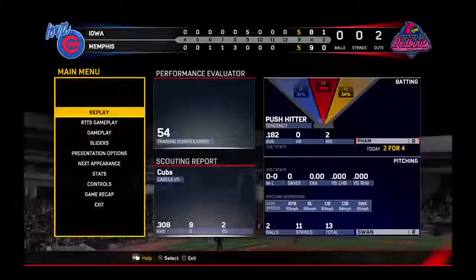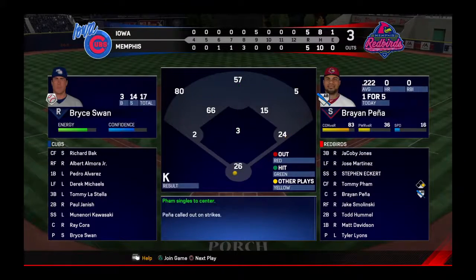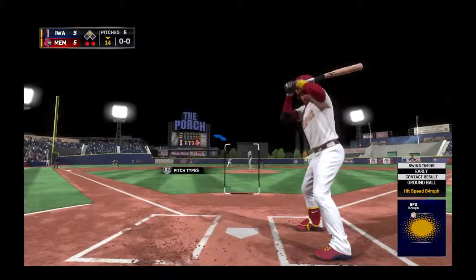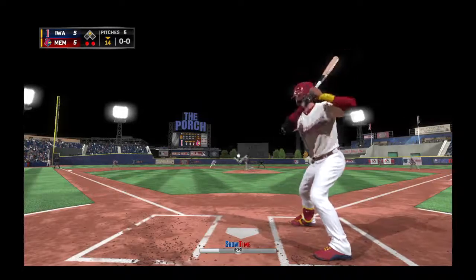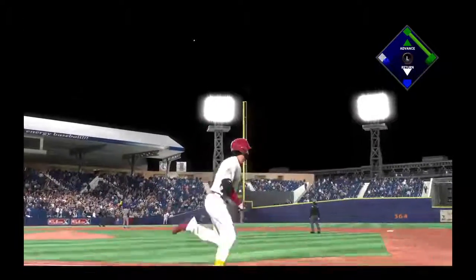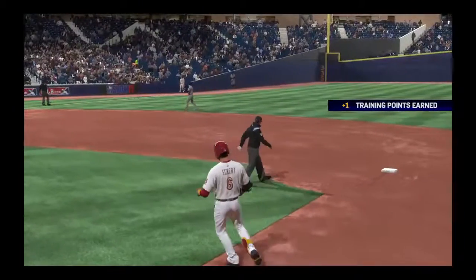Now at the plate. Striding into the box, Stephen Eckert. Shortstop, Stephen Eckert. Here's the first pitch. Now a ball hit in the air, but in play perhaps down the line. Michaels is there to make the catch, and that means we've got more baseball.